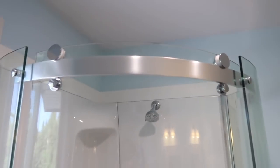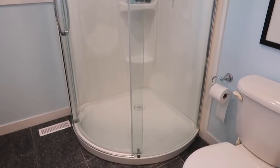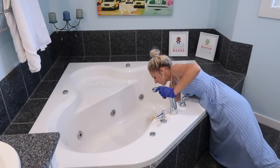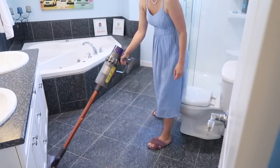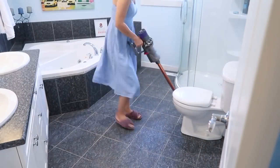I was kind of worried about it being a pain to clean these shower doors, but I just use a Mr. Clean Magic Eraser and just some Lysol or Pine-Sol or whatever cleaning product I have on hand at the time, and it cleans perfectly well. Now, I also did wipe it down with paper towel and Windex, and that took any water spots or streaks right off. So that was a really good way to clean shower doors, because I've never had glass shower doors before.